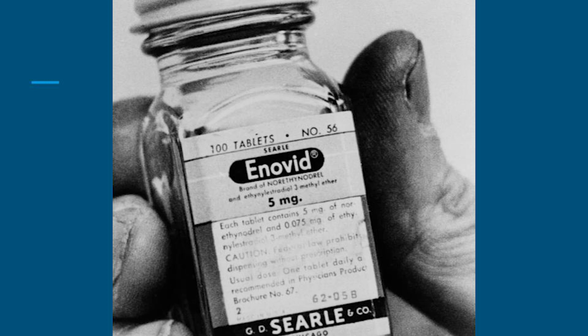It actually got approved as an actual contraceptive in 1960, but it was initially only available by prescription to married women. However, by 1967, it was being widely used by around 13 million people, and in 2018, the number of people using the pill was around 151 million.